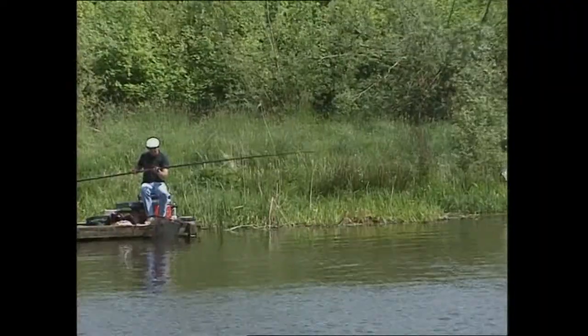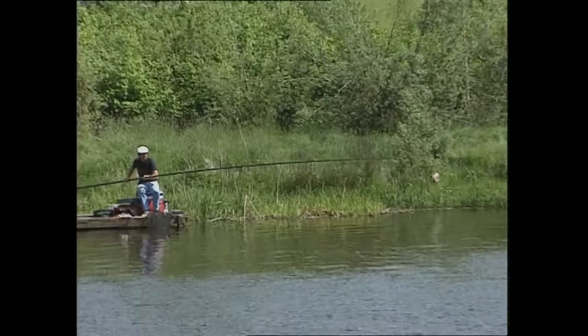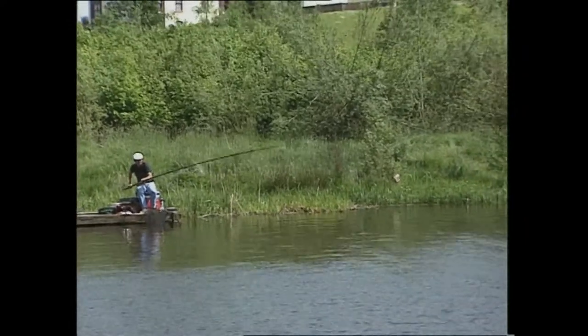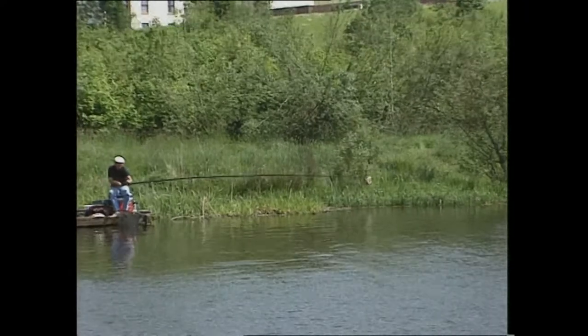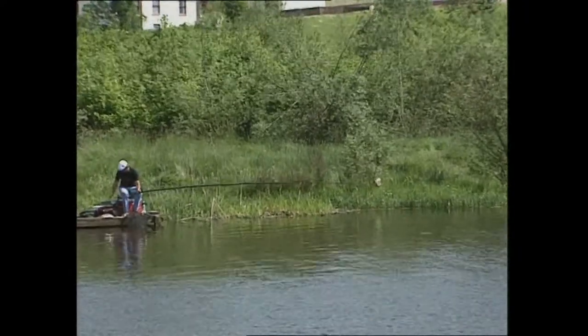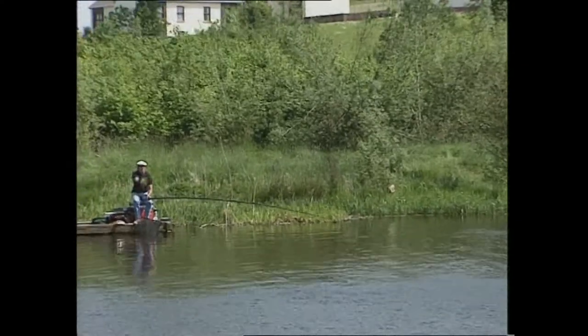The wind's got up a bit now, rustling through those reeds there, but it's coming from right behind me, so it's not making the fishing difficult. In fact, it's perfect for going out and laying the line downstream, and then a ball of cloud in behind the float, just for those fish to swim into.